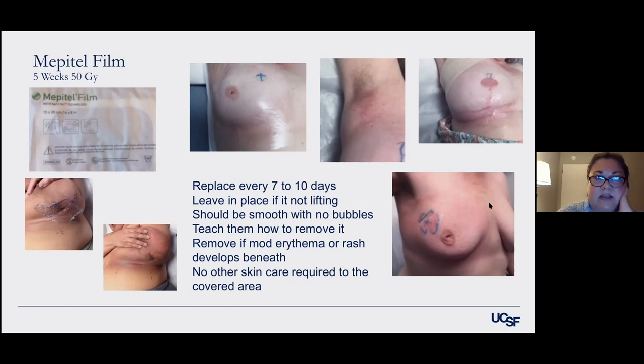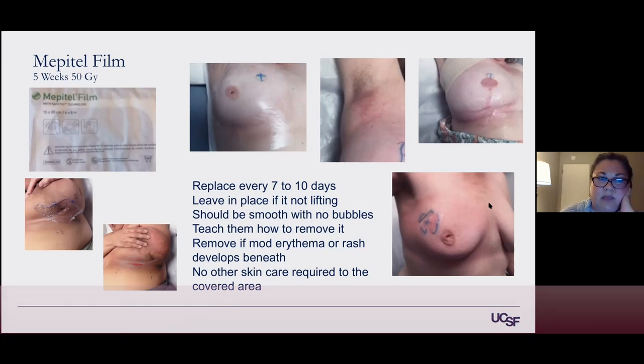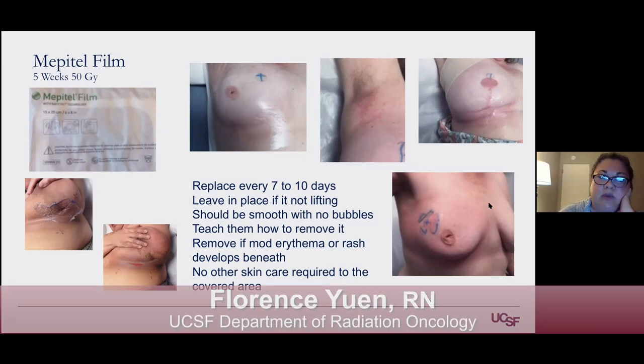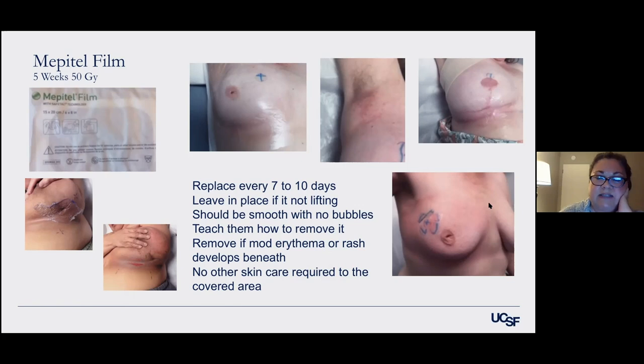We place it at the beginning of treatment, and we now place it over the whole breast. In the past, we used to just place it in areas of high friction that were prone to breakdown, such as the inframammary fold and the axilla. Now we'll place it on the whole breast. We usually like to leave it in for 7 days. If it doesn't stay on, then we will replace it. But if it keeps coming off, we have other things that we can use.